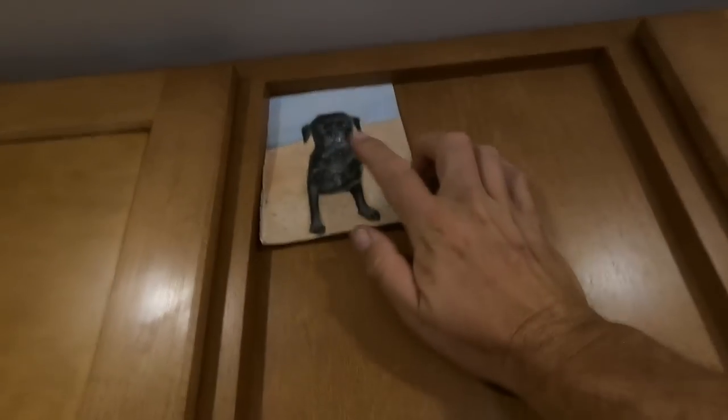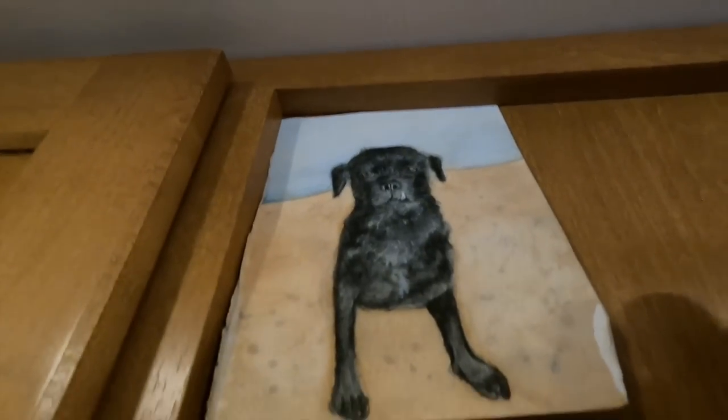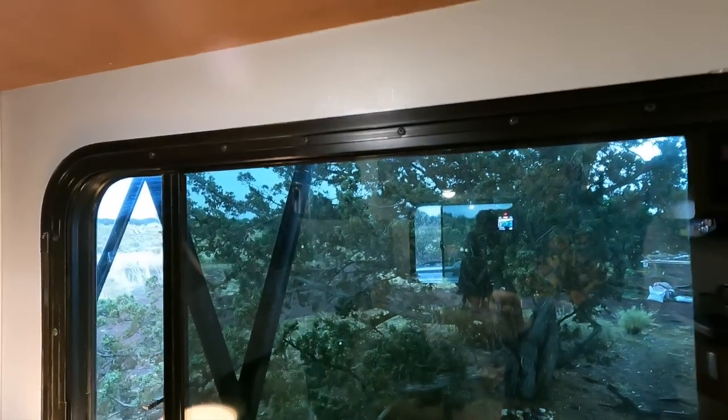This is a super cute painting slash drawing. That is the sound of the water draining off the roof. That is not someone going to the bathroom. Anyway, that's of Olive. To me, it's very realistic. I love it. She captured Olive's personality very well. Did I say who did that? That's Becca. Becca made that for us.